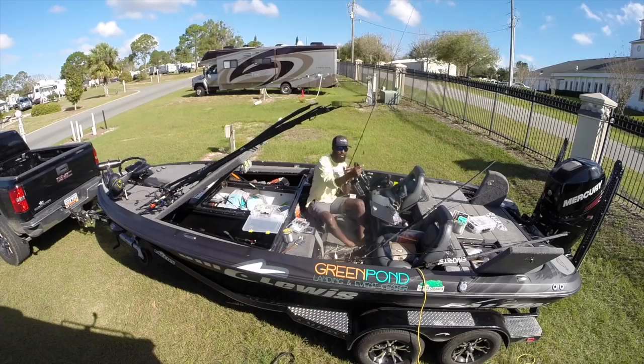So that's a wrap, folks. It's over, it's done with. I'm about to put it back on the trailer. Don't have a lot going, but we're just gonna have to rely a little bit on some intuition. We're gonna have to just fish what we know is right, go to areas where we know fish should be, and then hope for the best.